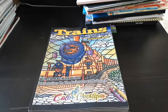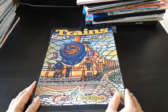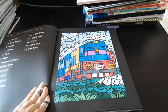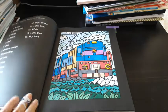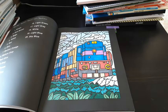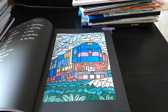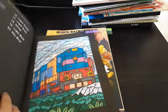Then I did quite a few Color Costopia books. I did a page from Trains, Mosaic Color by Number. I did this on the 4th of December, and I have used Amazon Basics and Copic and Touch New markers. I had to use Copic on such a cheap book because there were some shades which I couldn't find in Touch New or in Amazon Basics, because they literally have like 4 shades of blue and greens and grays. I finished this one on the 4th of December.